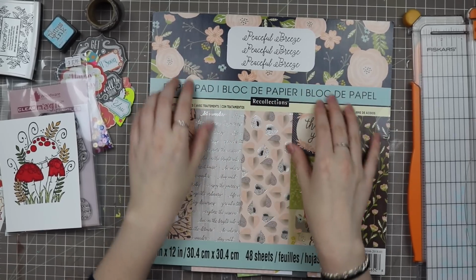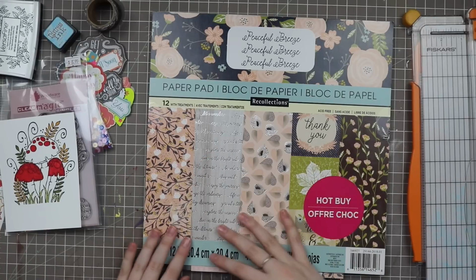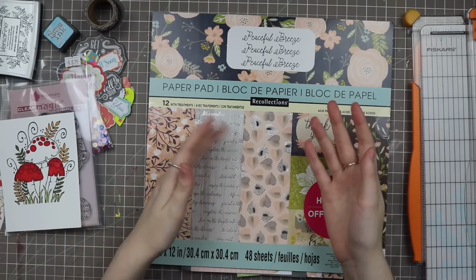I tend to buy nondescript paper pads, so like this one has a nature feel, but nature can be used for so many different topics.